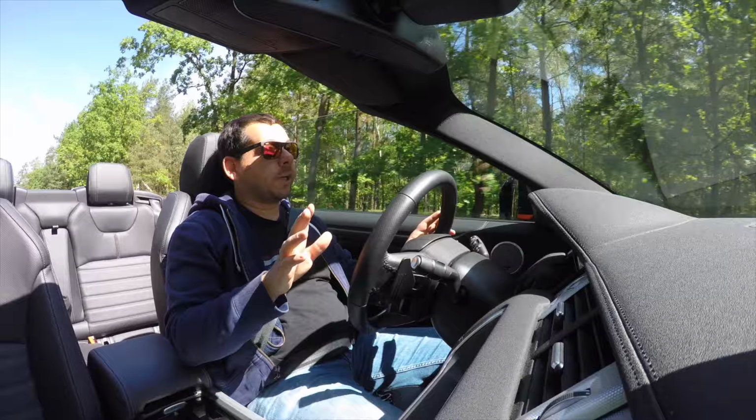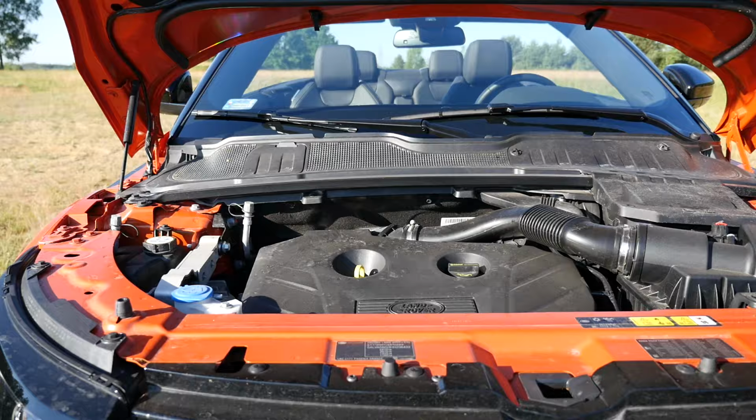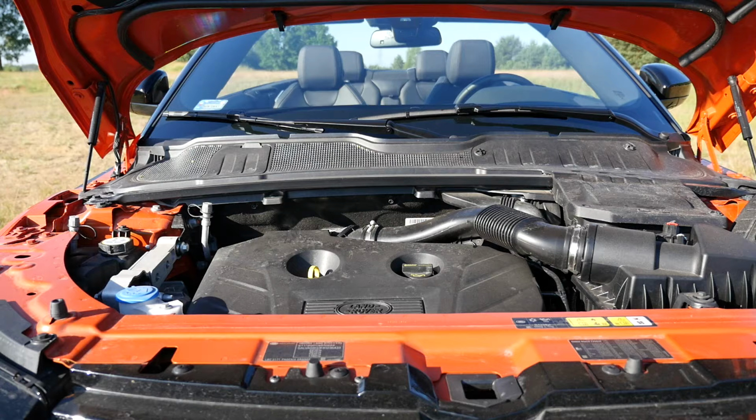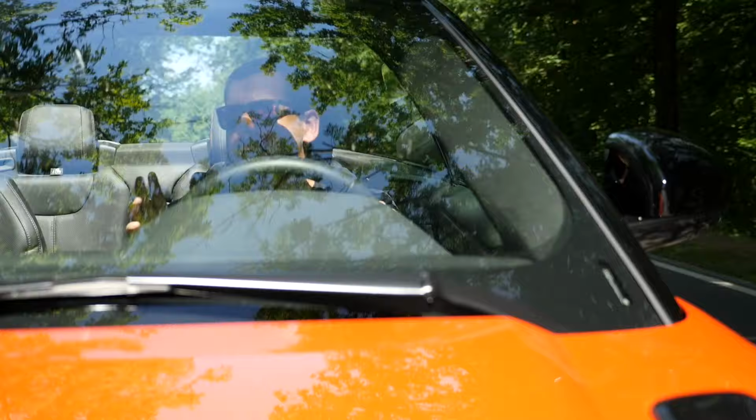Honestly, I couldn't care less because I don't expect Evoque convertible to be sporty or fuel efficient. Anyway, these figures are similar to what Land Rover Discovery Sport should have allegedly achieved with the same 240 horsepower 2-liter turbocharged engine, and like Discovery Sport, also Evoque comes nowhere near. Anything below 12 liters per 100 kilometers combined is a good result.